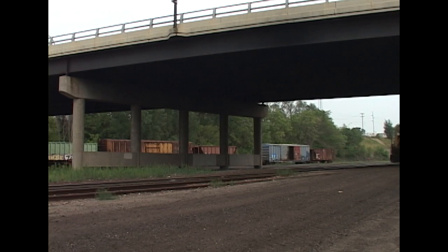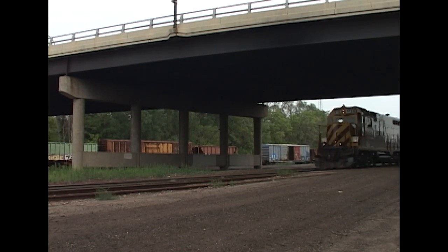A set of Twin Cities and Western power returning from Canadian Pacific St. Paul Yard rolls through the commercial's yard.